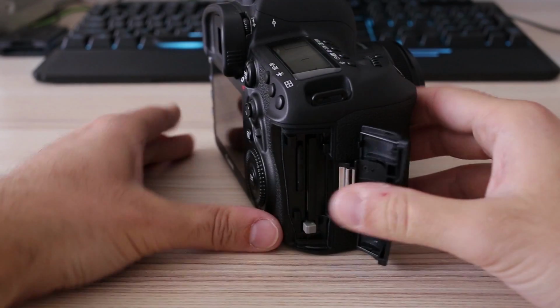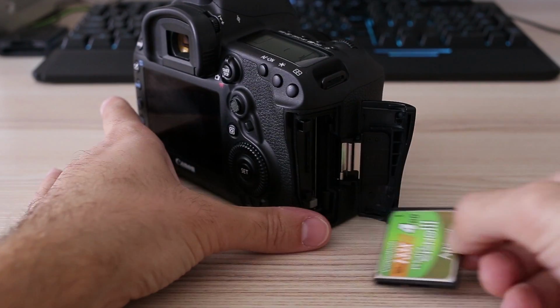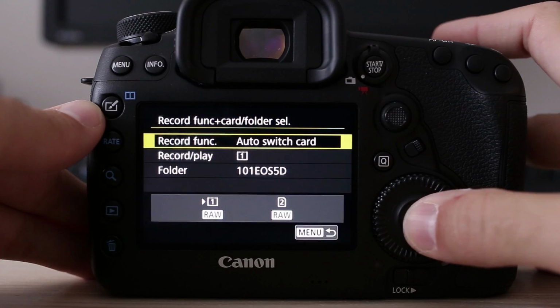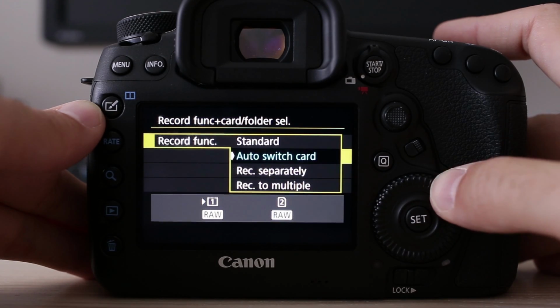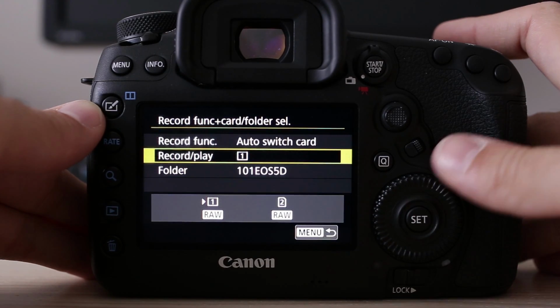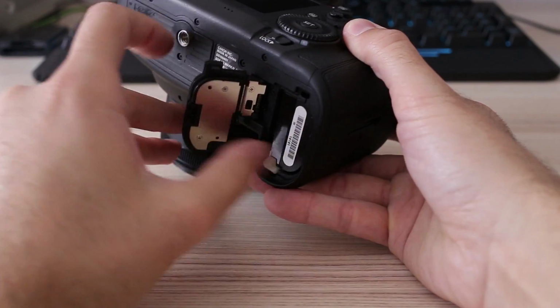Mark IV accepts 2 cards at the same time, compact flash and SD. They can work in overflow, backup mode, or you can choose to record different file formats on each card. RAW on one, JPEG on the other, or images and videos separately. Keep in mind there might be issues when recording 4K video on SD card due to transfer speeds. Compact flash is recommended for 4K video.